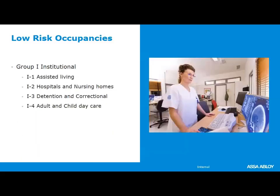And then our low risk occupancies, I mentioned Group I, institutional, and that would include your assisted living, hospitals and nursing homes, detention and correctional facilities, as well as adult and child daycare, where the patients are staying 24 hours a day and they have care. They are not capable of self-preservation. They need staff to help evacuate them.